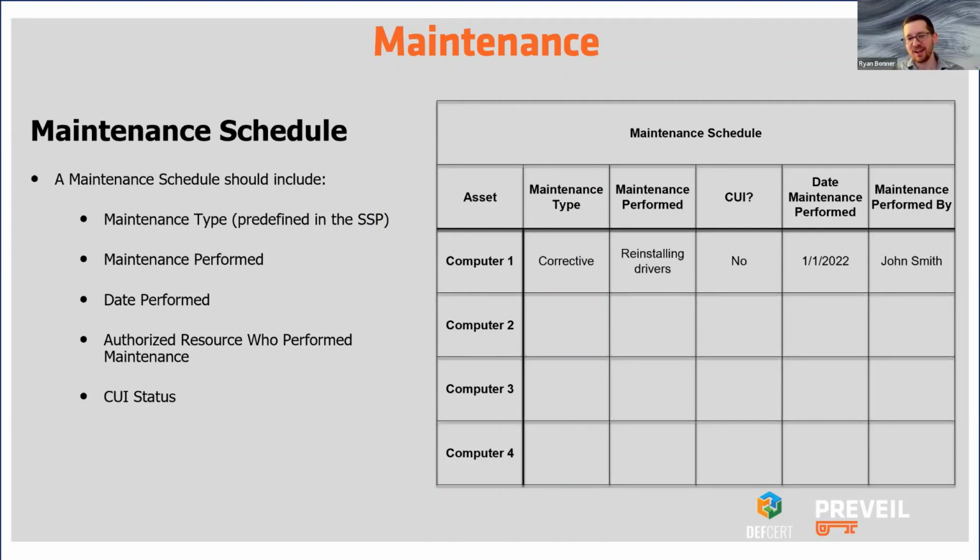Sure. So maintenance is part of an overall system life cycle, right? And so if we think about our physical facilities, when we have a visitor or someone who comes in, we log that they showed up and their name and for what purpose they're here, things like that. We want to sort of adopt the same posture for maintenance, right? We want to know why we activated a privileged account and went to make system changes.